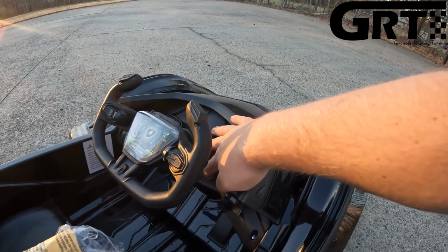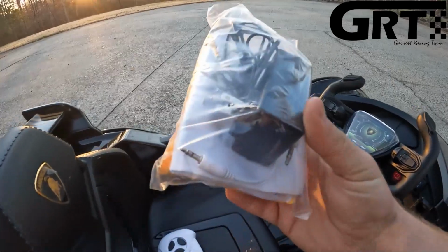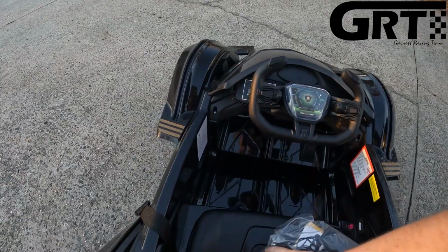You know, the main power switch with the main power. This is actually the supplemental stuff that came. A charger. It even has an auxiliary cord that you can plug your phone into there. That's neat. And here's the actual remote control.